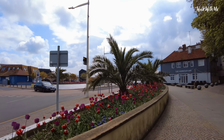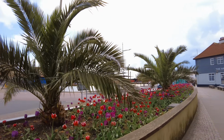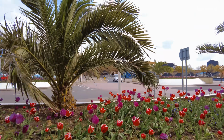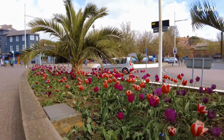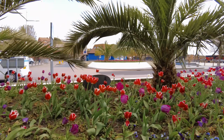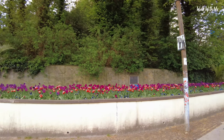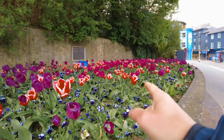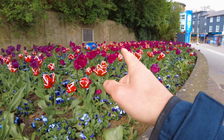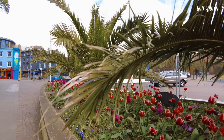Wow, I don't think I've ever seen so many tulips. Tulips and palm trees. Look at that. There are so many of them. Look, and there's all these over here as well. Whoever's done these flowers, love the theming, the purple, the red and the blue. Look, there's so many of them.